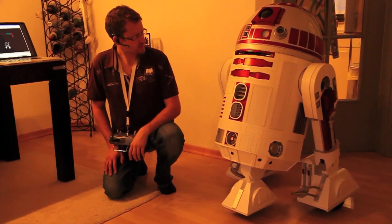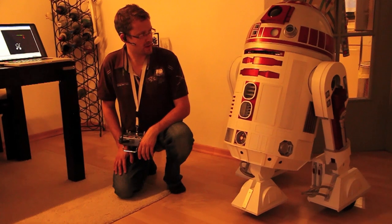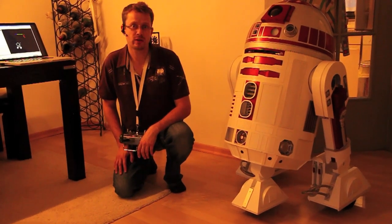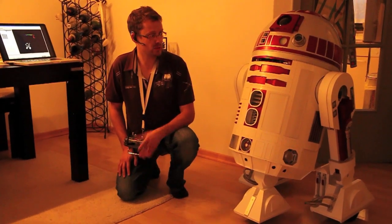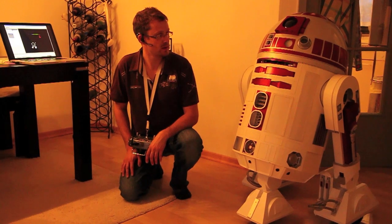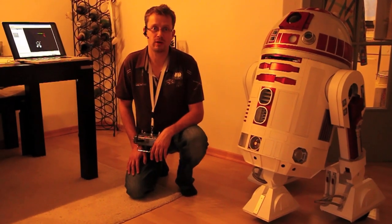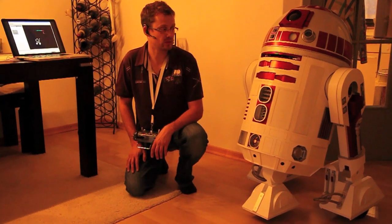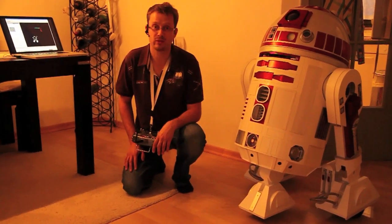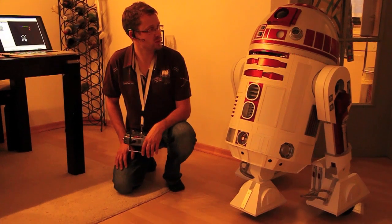So, the main things that I've done is put in voice recognition based on CMU's Sphinx, which comes with ROS, and put that into the droid. And I've also experimented a bit in what you could do with the Kinect for an interactive droid. So, let me demonstrate. Hello, R2.